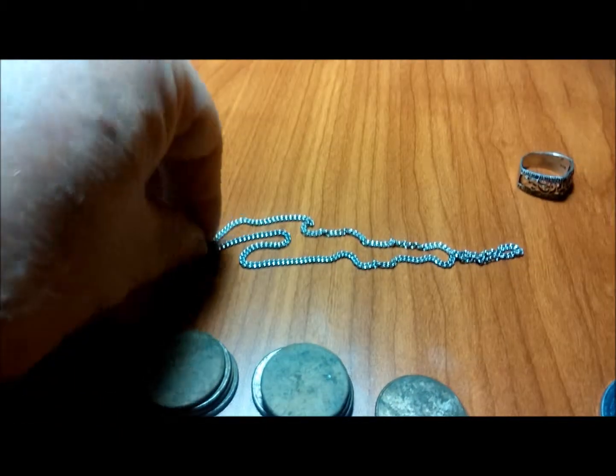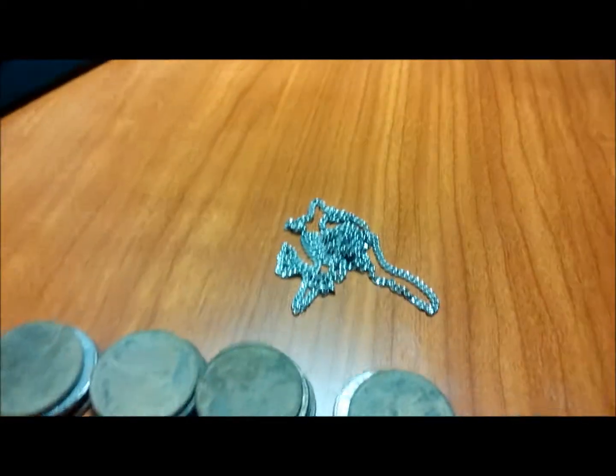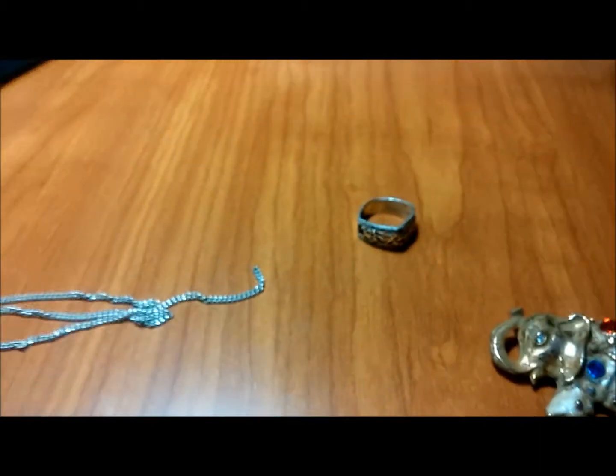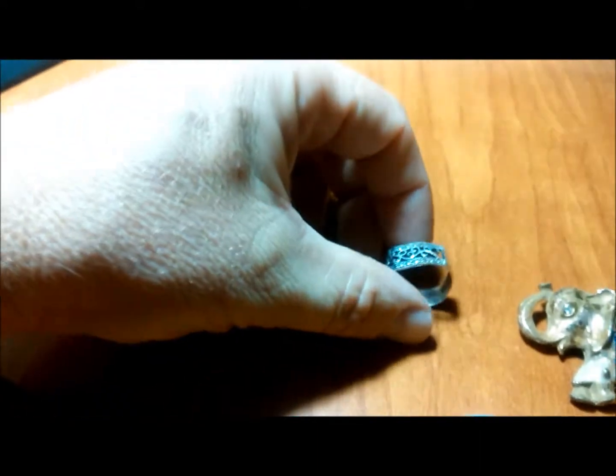I did find this chain, and I'm thinking it's silver. It may not be, but it's nice and heavy, nice and clean. Of course, it was on top of the ground, but I'll get it home and test it. It may not be, but if it is, that's a nice little find. And then I did find this one ring, and I showed it to you on the tape. It was all squished, and I've got it straightened out to a square, but I'll take it home. My son has a ring mandrel, and we can straighten that out and make it round again.